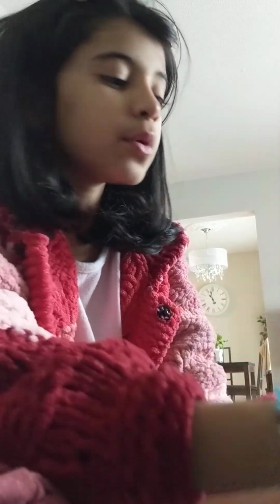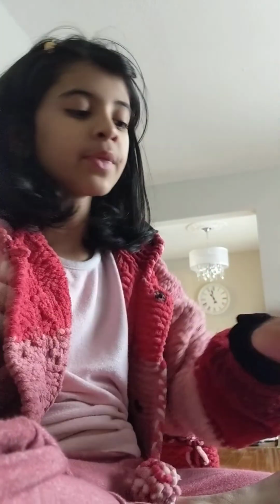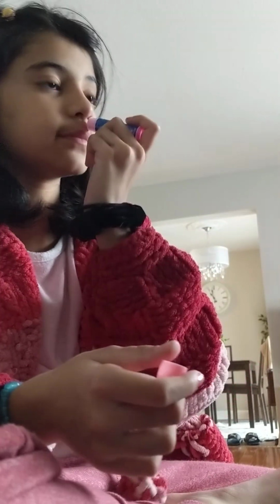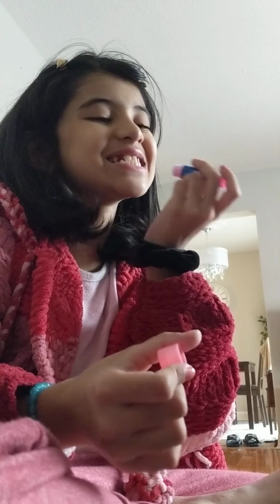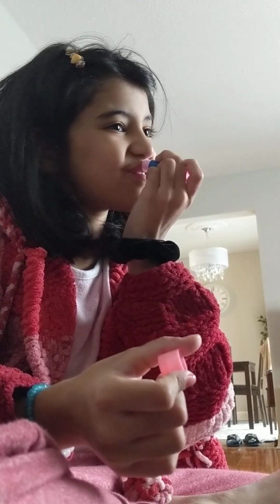We have a black cherry blow pop, we have a normal cherry blow pop, and we have a blow pop blue raspberry, which is crazy because there's so many blow pops. But this is supposed to smell like blue raspberry. Okay. It kind of does. Not that much. So, let's put it on.